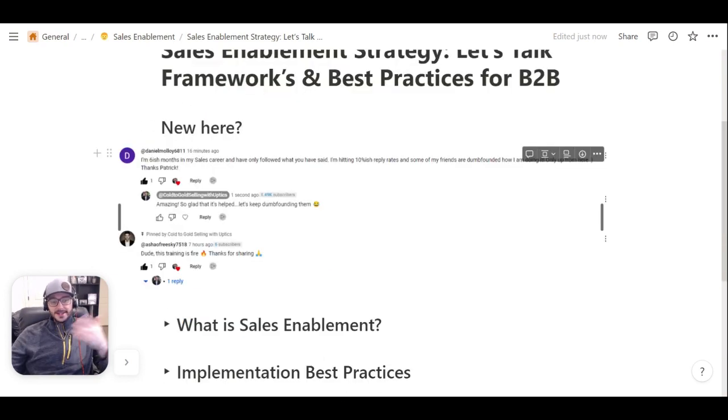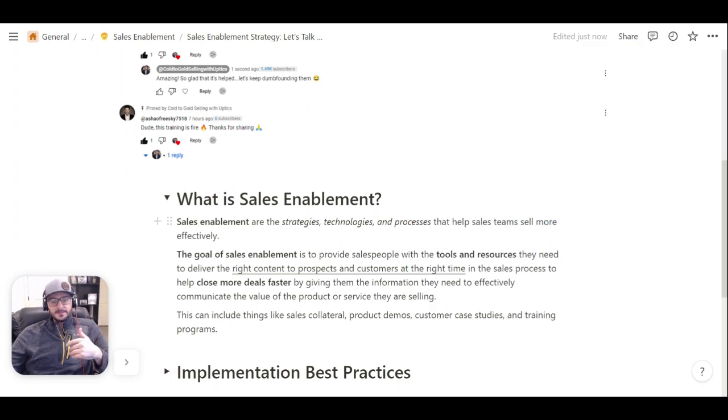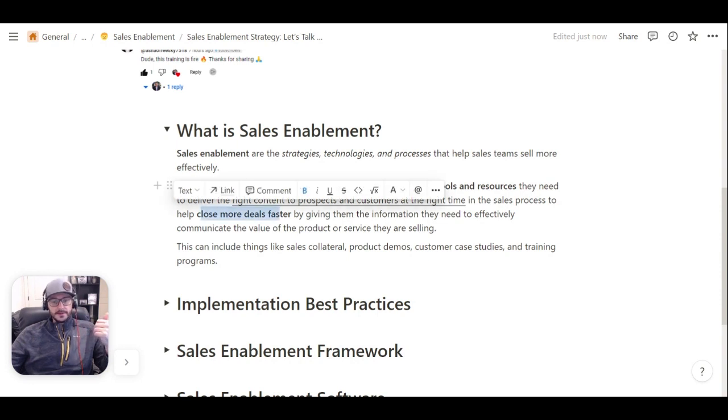All right, since you're searching sales enablement, you might be wondering what sales enablement is. I'm not going to spend a ton of time on this, but let's just quickly define it. Sales enablement is the strategies, technologies, and processes that help sales teams sell more effectively. Ultimately, the goal, of course, like you've got goals, you've got quotas, either for yourself or for your company, is to implement tools and resources so that you can get prospects the right content at the right time, ultimately to close more deals. That's what we're trying to do.